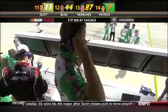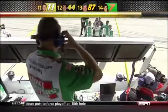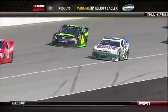That was an amazing performance. Elliott Sadler, you are the man. Way to dig deep, brother. You dug deeper than anybody today before you even won the race.